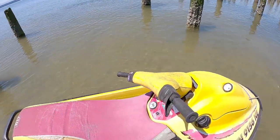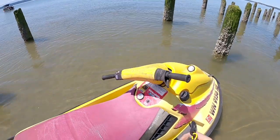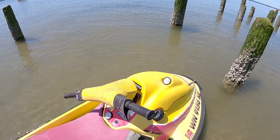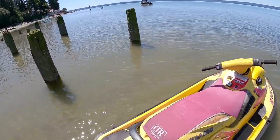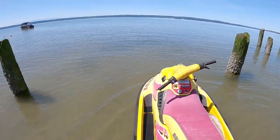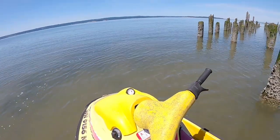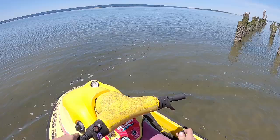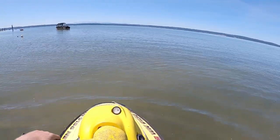I got it all tuned up nice. Runs really good now. Just needed a little bit of tuning to compensate for those screens that Jason put on the carbs. Not much, just a little bit of tuning. But yeah, now it's not a problem. Starts right up, idles fine. It was being kind of a pill yesterday.